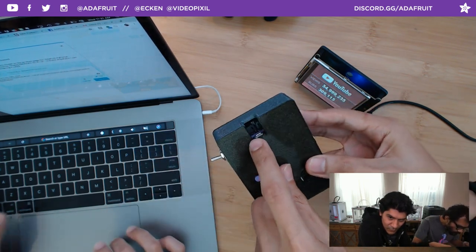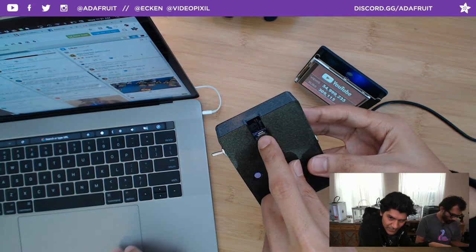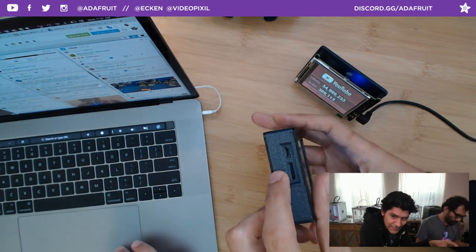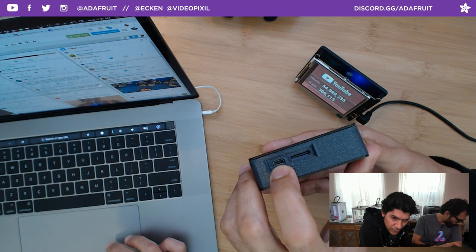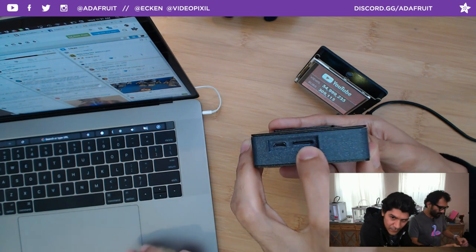There is a giant opening here for the PowerBoost. If you want to recharge your LiPo battery, you do that right there. Again, there's the speaker hole, so you can pump out some nice jams there. On the side, we have access to the micro USB port on board the PyPortal. That's where you can either supply power to the PyPortal, or you can program via that little thing there.